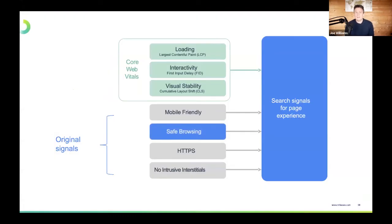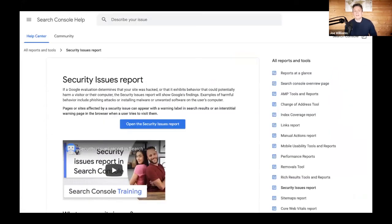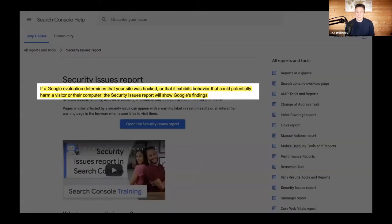Okay, safe browsing. Now, most websites are safe for browsing, but it's an important factor that Google is including. And again, if I just Google Security Issues Report, I get taken to this web page where Google says, if a Google evaluation determines that your site was hacked or that it exhibits behavior that could potentially harm a visitor or their computer, the Security Issues Report will show Google's findings.